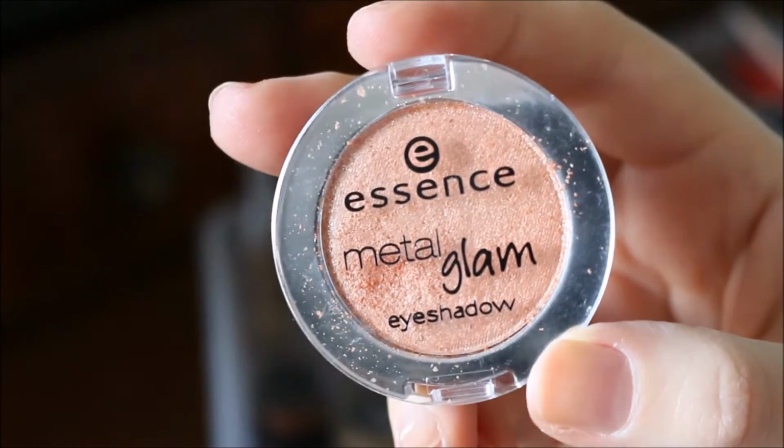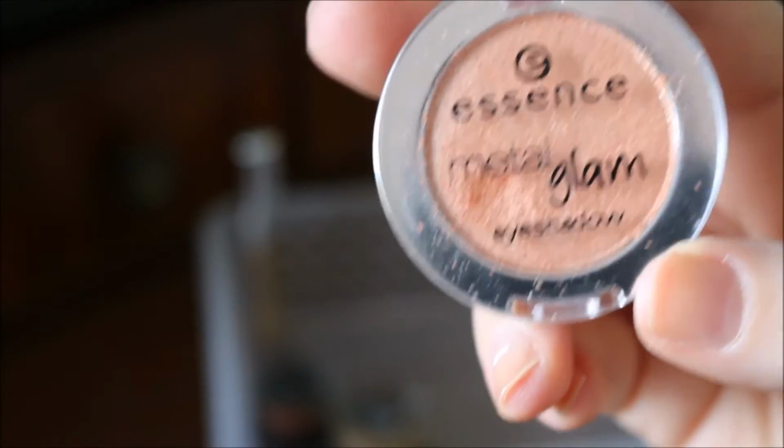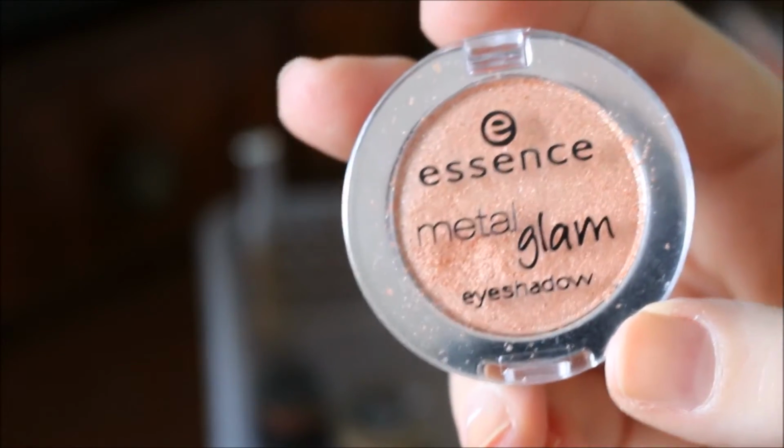Then I have the Essence Metal Glam eyeshadow. This is in the shade Miss Tangerine. I didn't like this too much when I used this the first 2 weeks, and I'm just going to move this out for the time being because there are other eyeshadows I would like to play with.